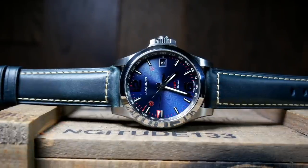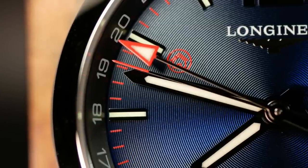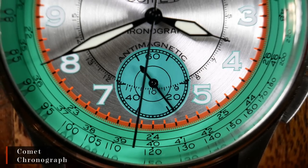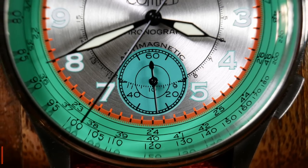When the watch starts to sense that the battery is getting low, it enters into what's called an end-of-life phase, which is where the second hand only jumps 5 seconds at a time. And that's nothing new. A lot of other quartz watches have had something similar to indicate a low battery. However, the Conquest goes a step further here.